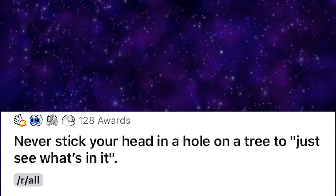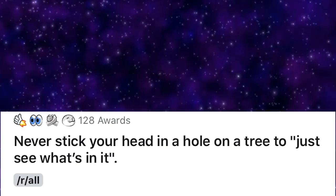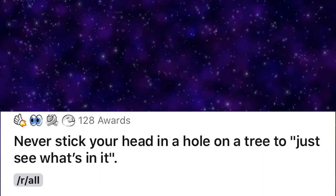Never, ever stick your head in a hole on a tree just to see what's in it. Oh no! This man got absolutely wrecked by a porcupine. Tell me this is Photoshopped. Please, tell me this is Photoshopped. Oh, how is he just so chill? Like, that's gotta be painful. And he's like, meh, it's not that bad, and it'll make for a good picture.